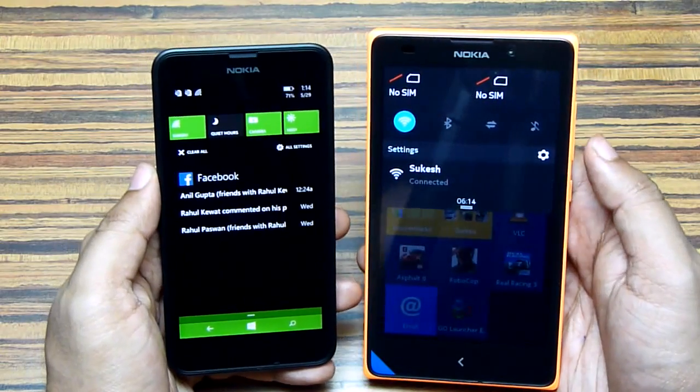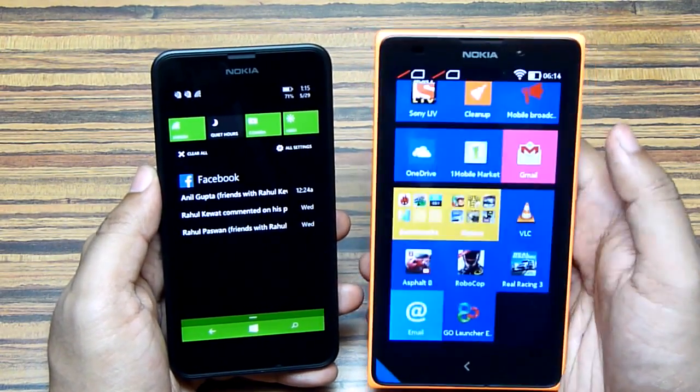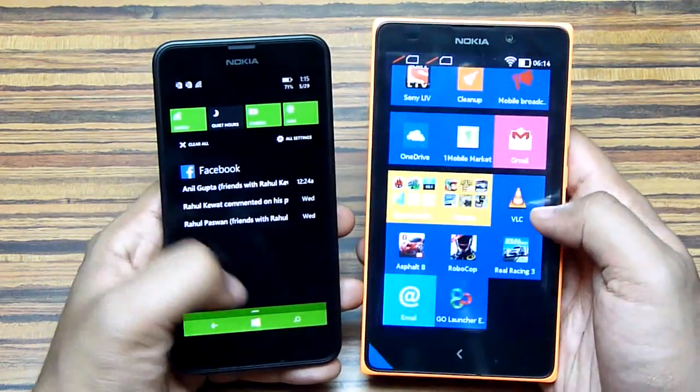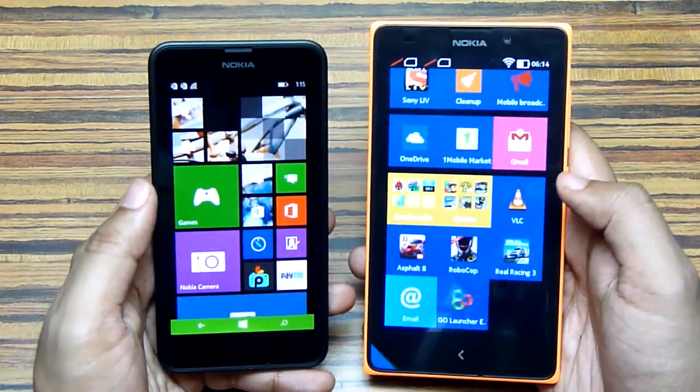This is the new Action Center for Windows phones, which resembles the Notification Center on Android devices, whereas on this Android device, that is Nokia XL, you are getting something like this, which is actually borrowed from the Asha series phones from Nokia. So it's really weird that you are getting just the opposite of what you are used to see on Android and Windows phones.